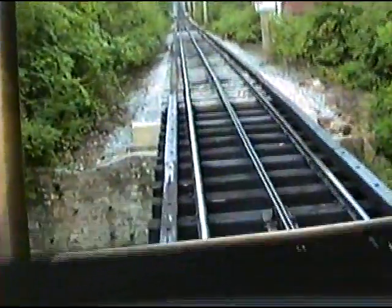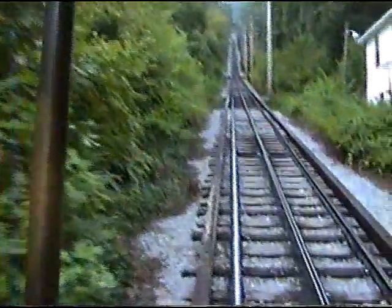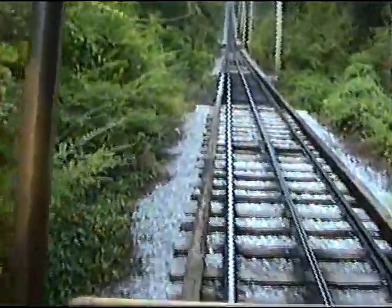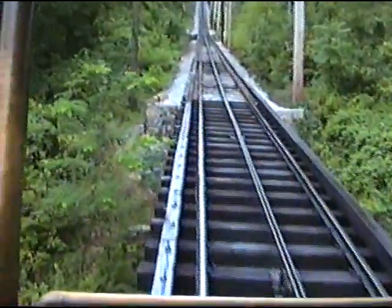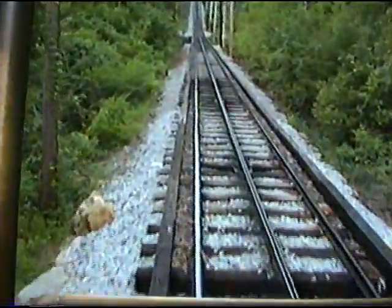In recognition of the incline's historically significant role and unique mechanical design, in 1974 it was designated a National Historic Site by the United States Department of the Interior. And in 1991, a National Historic Mechanical Engineering Landmark by the American Society of Mechanical Engineers.